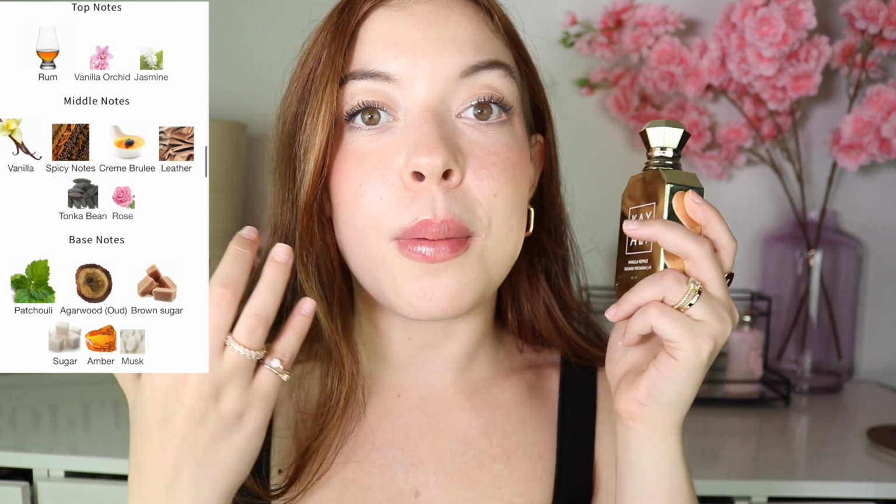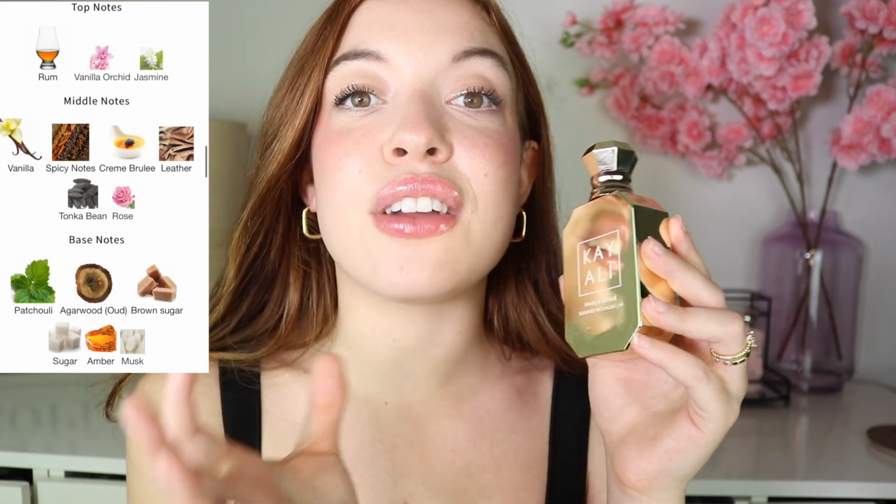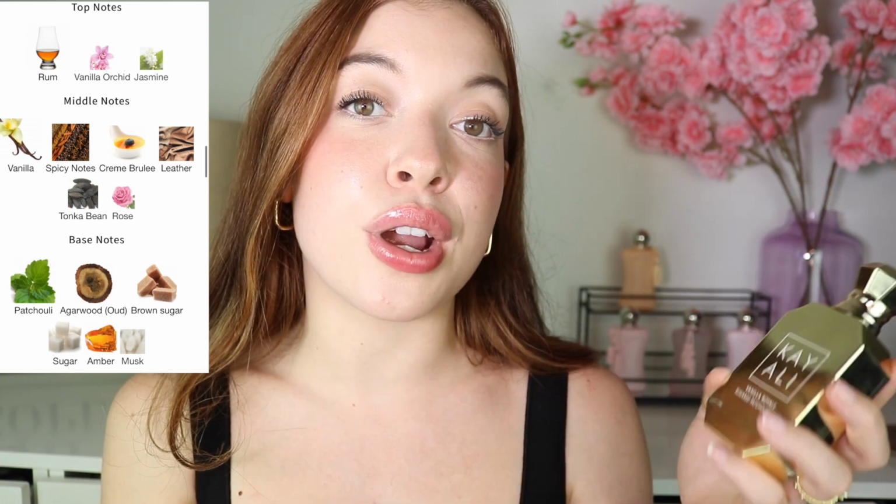It's so beautiful. The patchouli in this, I know some people don't love patchouli, and I feel like if you don't, you probably wouldn't like this fragrance, but I will say it is very sugared. It is very sweet. This is a very gourmand fragrance.